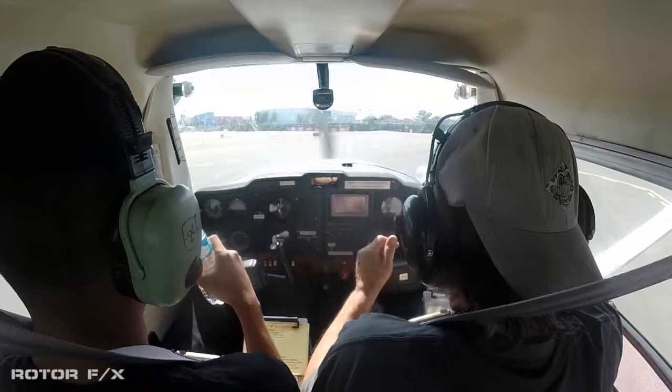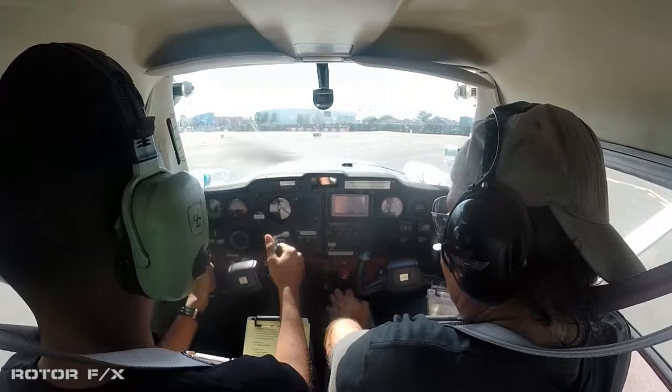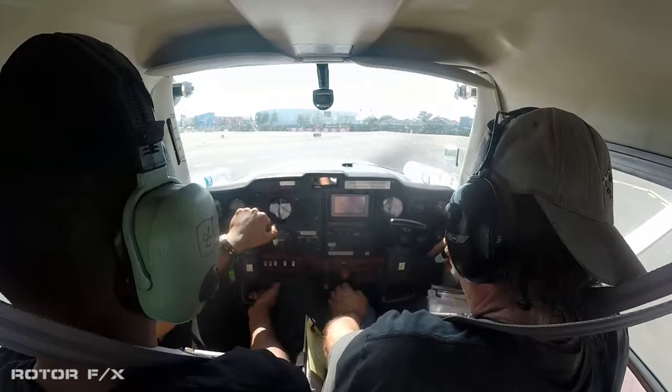Okay. Now, hold the controls like this. All the way to the left. All the way to the left. All the way to your chest. Notice it snags onto things, so you're going to have to move. Okay. Now all the way to the right. All the way in. Center.